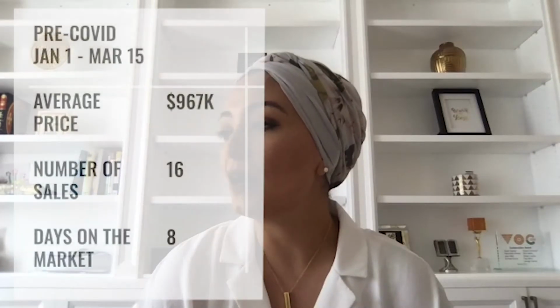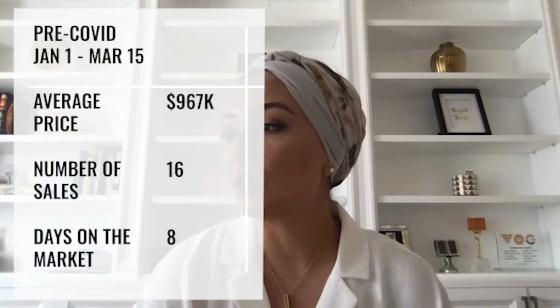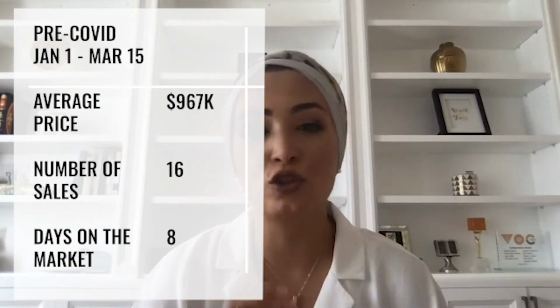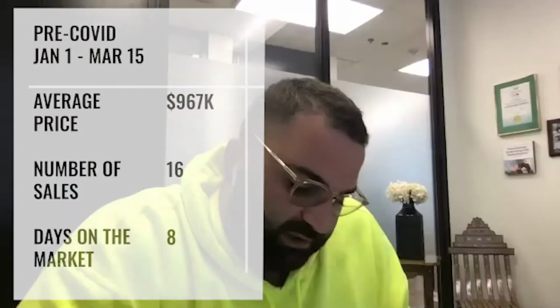I have taken a look at stats, just to be fair to our viewers, in terms of what's most recent. So we've looked at stats pre-COVID, from January up to, I would say, March 16. That's kind of the COVID lockdown. And what we found was that there were about 16 homes sold in this area. The average price was about $967,000, and the days on the market were literally like 8. If you look at the most common number of days, it was like 4. So things were literally coming on the market and selling pretty quickly. Flying off the shelf. Got it.